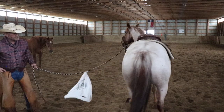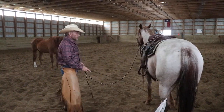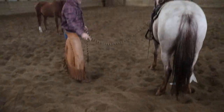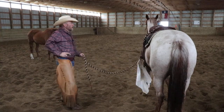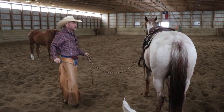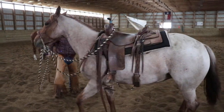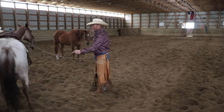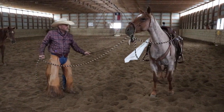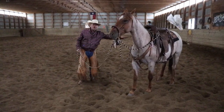Working a flag on your horse has two components to it. There's the sensitizing and there's the desensitizing. So if I'm taking the flag and rubbing it all around here, I'm telling her the flag is nothing to worry about. Both sides, make sure you do it on both sides. I just took that flag and put it in front of her drive line, which stopped her.